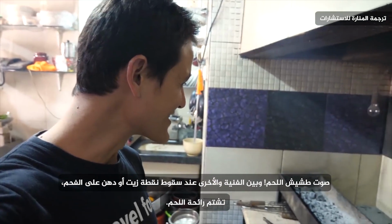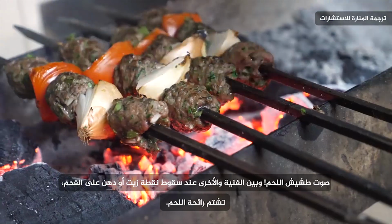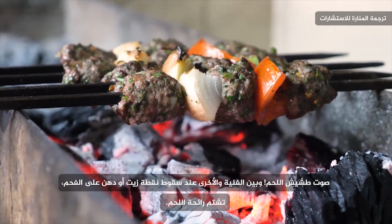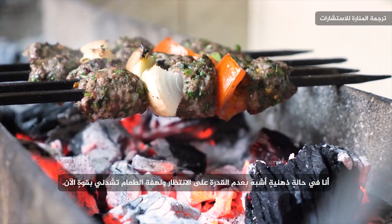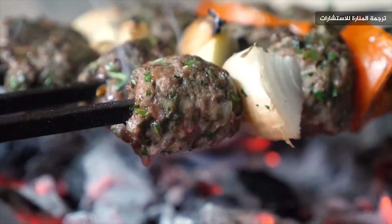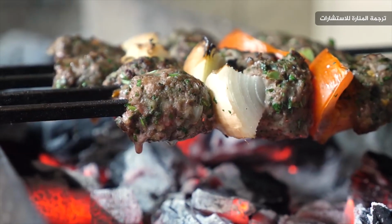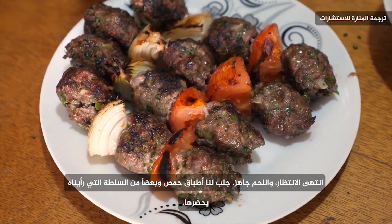That meat is sizzling away, and every now and then when a little driplet of grease falls down into the coals, you get that smoky aroma of the meat. I'm at that state of mind where I can hardly wait. The food anxiety is hitting me strongly right now. The wait is over. The meat is ready.